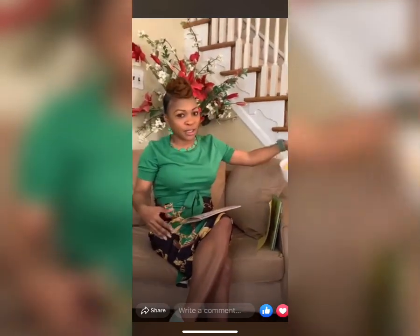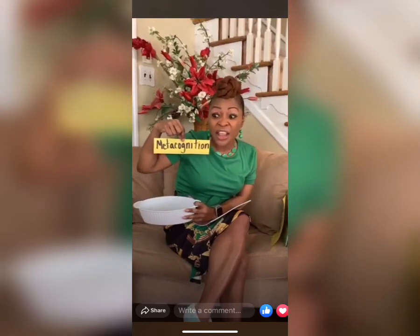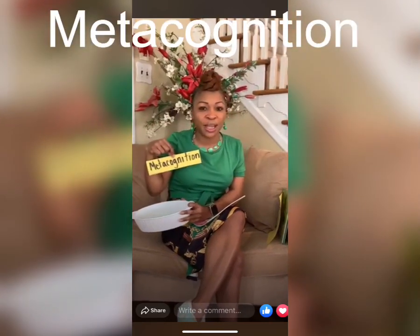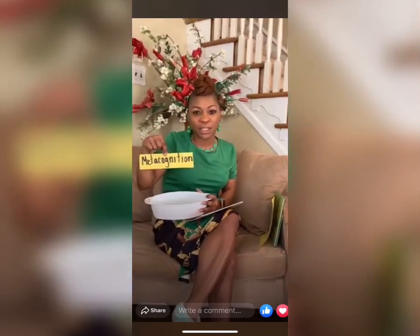Today, our special skill represents what's inside of my bowl. And inside of my bowl is a really, really big, long word. This word says metacognition. Can you say that word? Metacognition, yes. So when we think of the word metacognition, it is about thinking about our thinking, about our thoughts.